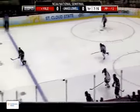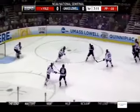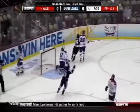Here comes Yale. One more rush to go on this power play. Cooper out there to Miller. Miller, take it by Folan. Backhanded towards the net. Looking for Miller again. He's opened up and ready. Score!